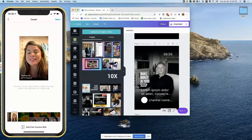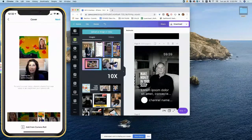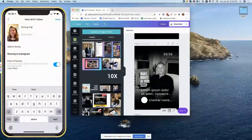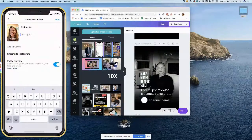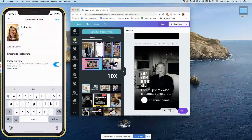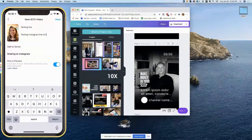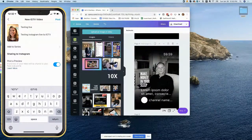Sorry, guys. So like I said, it's going to take the middle. So if you're not really careful, like I'm going to take a smile. It looks like a great cover, but now I'm going to go ahead and use it. Description and title, you can change down the road. Your cover image, you're not going to be able to. So this is testing Instagram Live to Instagram TV, a real life demo. I will probably go back because I like to add hashtags and all that fun stuff. I do like to add emojis, and that doesn't always work for my phone.